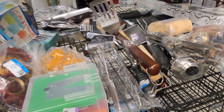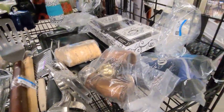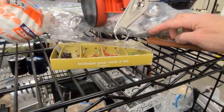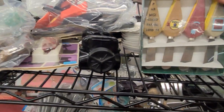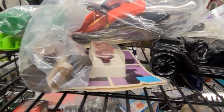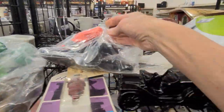Lots of little baggies of smalls. That tile is still here with the chipped corner. Some little spreaders. This looks like an Avon bottle. Silverware.